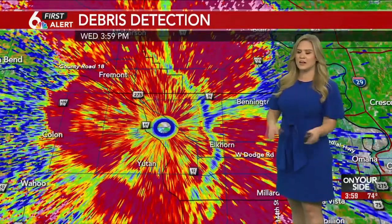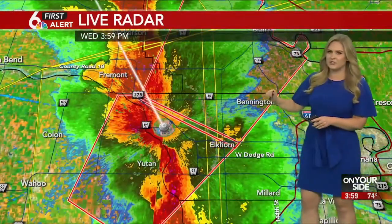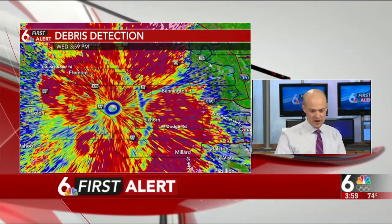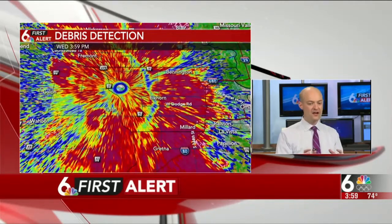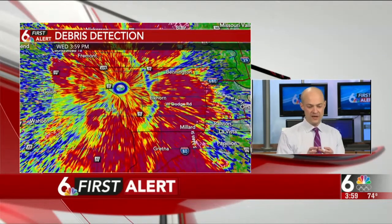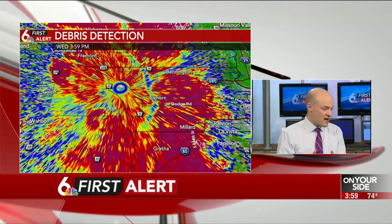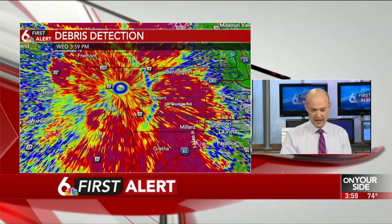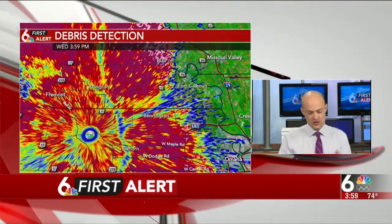And what are you seeing here as we're looking at our debris detection? Are you wanting to show us that, Rusty? Yeah, I was trying to find it. There were signs earlier I was seeing of possible debris showing up with that, signifying that the tornado would be on the ground. But now it's so close to the radar, we're getting right in the center there where the radar beam, it's essentially right over top of the radar at the moment. And so it makes it really difficult to see. We're gonna have to likely wait one more scan until it gets northeast.